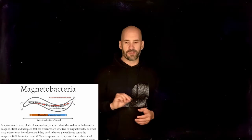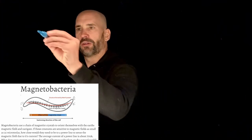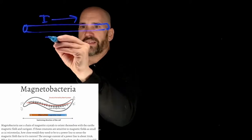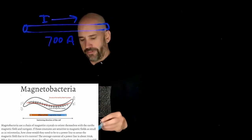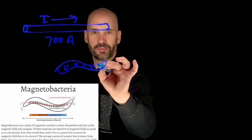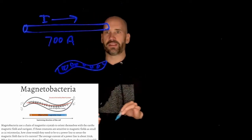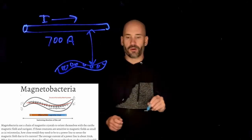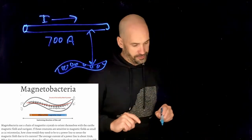The average current of a power line is about 700 amps. What does your answer say about the effect of human technology on the natural world? All right, so how do we do this? Say there's a power line, and it has a current in it. The current is 700 amps, as it says. We want to find out how far away a little magnetobacteria, which uses these little magnetic crystals to orient itself to the Earth's magnetic field, has to be to sense it. It can sense 25 microteslas.